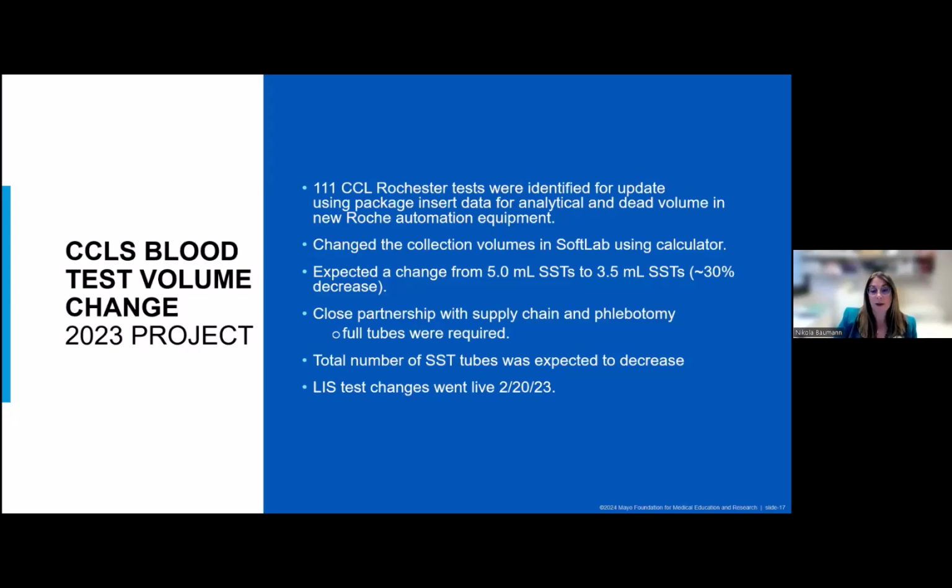So if a phlebotomist sees, like the example Dr. Block gave, that a patient needs 25 tubes collected, human nature is going to possibly make them collect less than full tubes because they're just thinking about the sheer number of tubes. So we had a very intentional educational program to help phlebotomy understand these changes and the fact that full tubes are required.